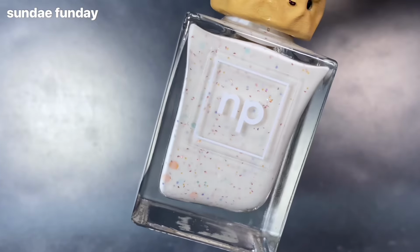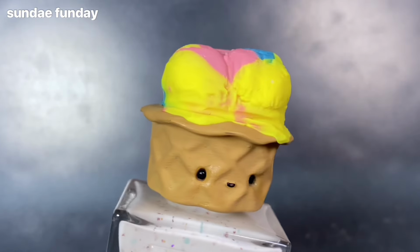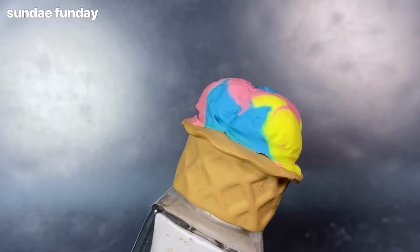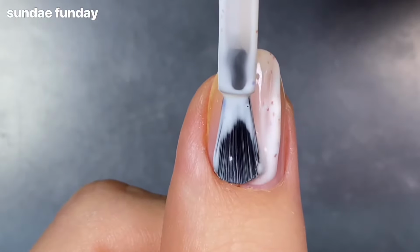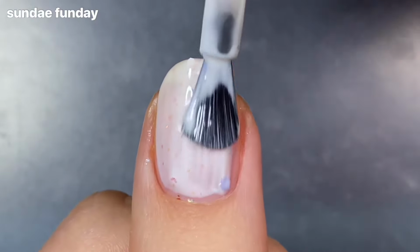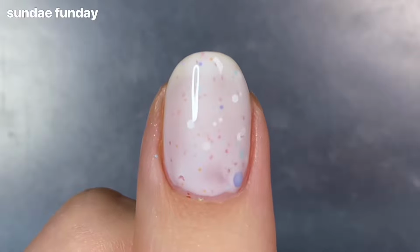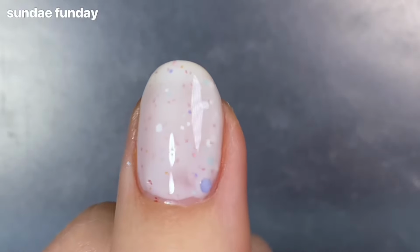Then we have SUNDAE Funday, which has another waffle cone that features 3 scoops of, I'm assuming, rainbow sherbet. It's a fun, colorful mix of yellow, pink, and blue. The polish is a white crelly that has a matte pastel hex glitter mix in pink, orange, aqua, periwinkle, and white colors in mainly small and medium sizes, but there are a few larger pieces as well.